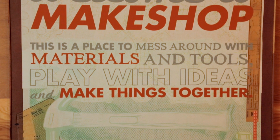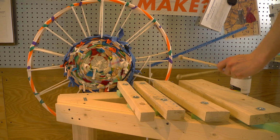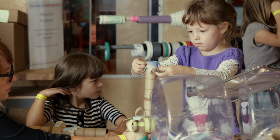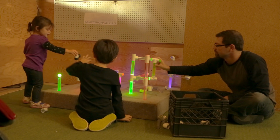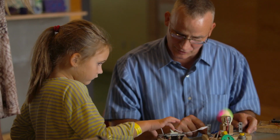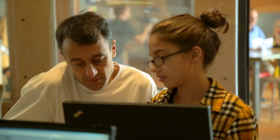We are in the MAKESHOP here at the Children's Museum of Pittsburgh. The MAKESHOP is a rich and supportive, informal learning space for children and families to come together. You can do everything from sewing, woodworking, electronics, digital media. It really takes hands-on learning to another level.